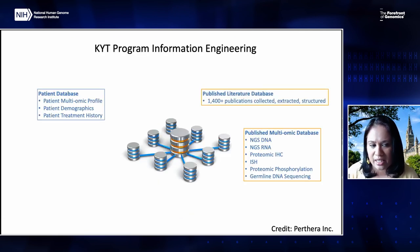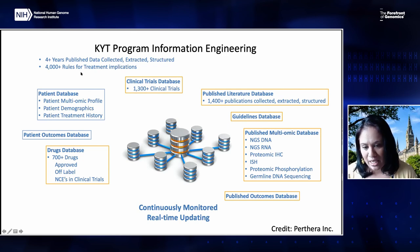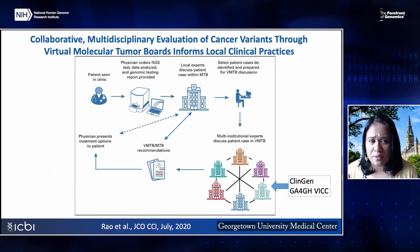So here is very quickly the information engineering that was used for the Know Your Tumor program. Everything that you see in yellow is publicly available information. So this is your clinicaltrials.gov or published literature, guidelines from NCCN or the FDA, and other published data about somatic variants and the evidence associating those variants to various targeted therapies and so on. And what you see in blue is the information that was collected from the patient, the molecular profile and the demographic data, et cetera. And this therapeutic engine integrated the public information with the patient-specific information and analyzed a number of rules for treatment applications and provided the recommendations to the medical review panel, which was reviewed by humans, the doctors, and entered into this particular report. So now the group has started to think about, how could we incorporate this concept of virtual tumor board in every medical center?